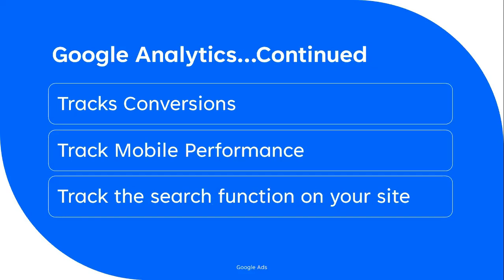We're going to be able to track conversions. So what does conversion mean? Well, conversion means you can set a conversion on a button. You want to know every time somebody clicks contact us on your page. You want to know every time somebody clicks get help on your page. You can track that and you can get a percentage of the number of times people are on that page versus the number of times they click.